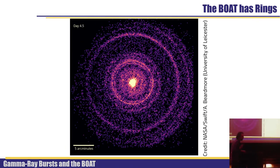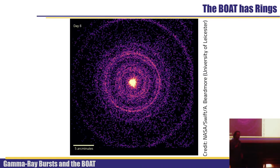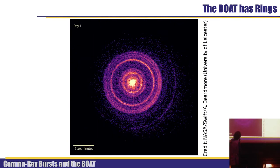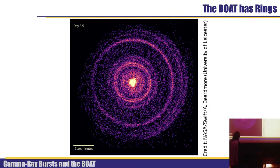We don't get to take pretty pictures. We do high energy things, and it turns out it's really hard to image high energy photons. We don't get to make pretty pictures. So this is like the prettiest picture we've ever delivered. But I think it's a pretty incredible thing to see.